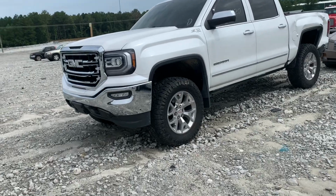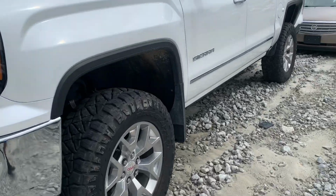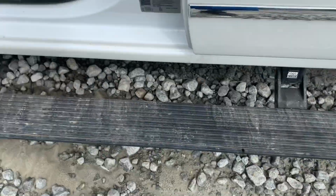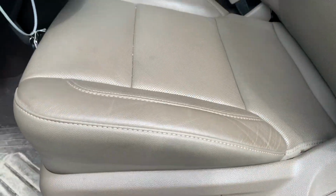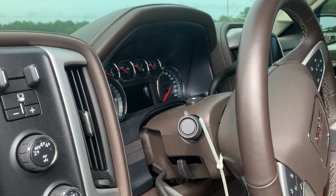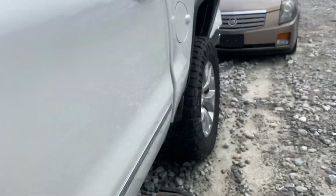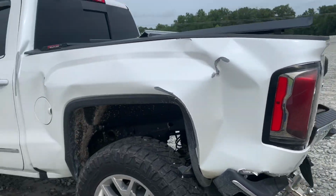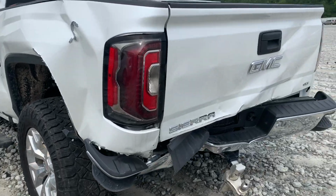All right, ladies and gentlemen, we got the new Sierra. I think this is a 2018 GMC Sierra. You can see the damage right there. Oh, that lets down for your boy. Got power in this joint. Did I show y'all this truck already last time? Y'all see the damage on it? Oh, I'm tripping. Damn, I didn't know it was this bad.